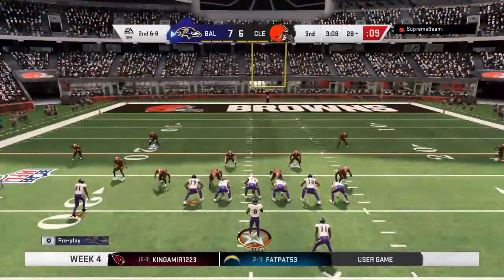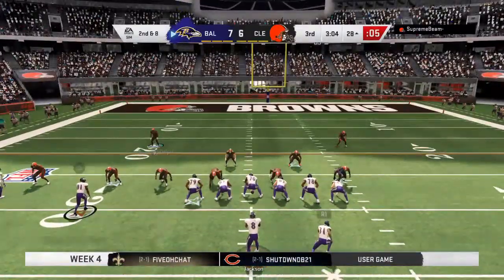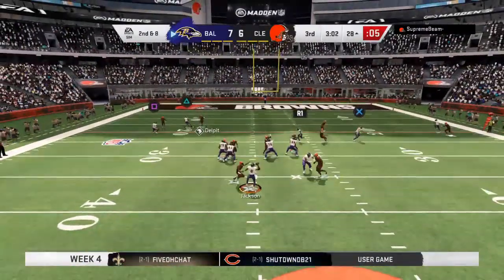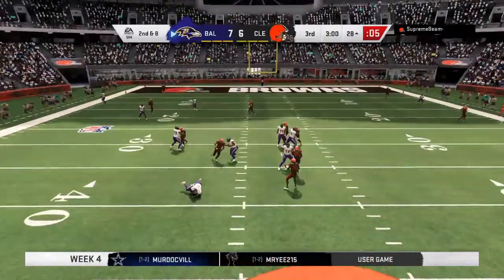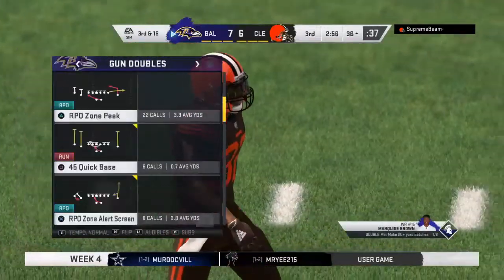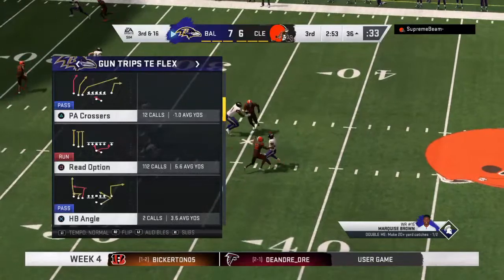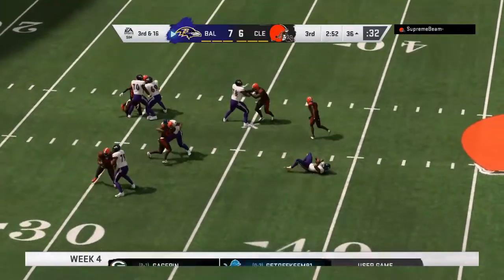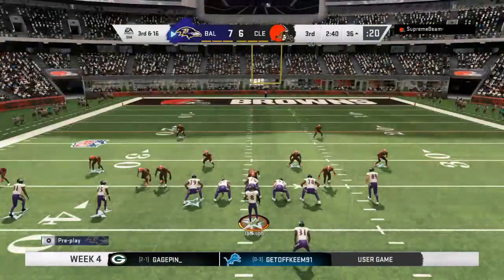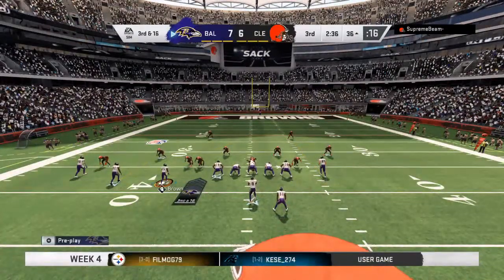Throwing on 2nd and 8. Jackson under pressure, and he will go down. Sacked back at the 38. Well, nothing kills a start to a good drive quite like a big loss on a sack, does it? Now they're looking at a 3rd and long, and suddenly the momentum shifted to the other side of the football. And old Mo is a very, very fickle man.